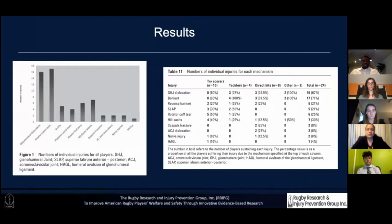As for results, the most common injuries seen in the population overall, regardless of which mechanism, were glenohumeral dislocations, occurring in 67% of the players, and anterior labral tears, occurring in 71% of the players. And these labral tears were often associated with the dislocation, as well as rotator cuff tears also being associated with the dislocation. Specifically, the try-scorer and tackler's mechanisms were highly correlated to these injuries.